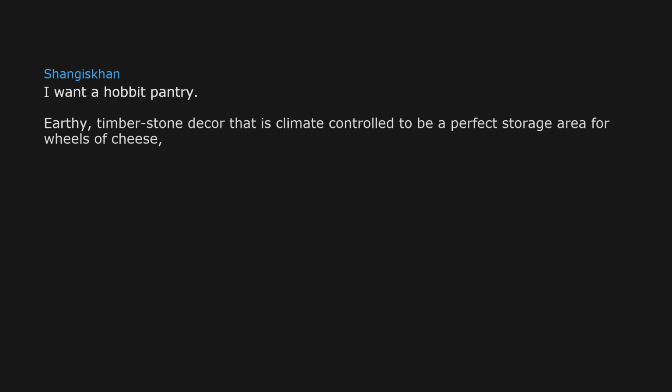I want a hobbit pantry. Earthy timber and stone decor that is climate controlled to be a perfect storage area for wheels of cheese, sausage links and beer. Oh good gods, yes.